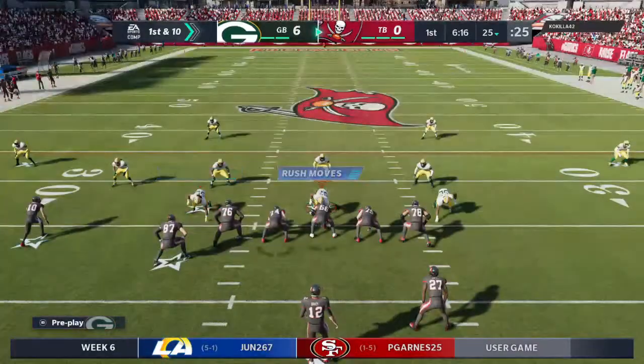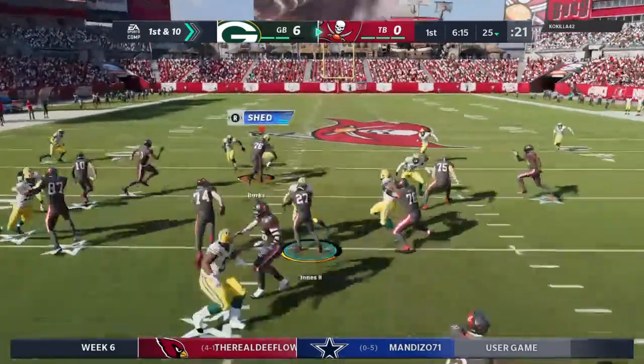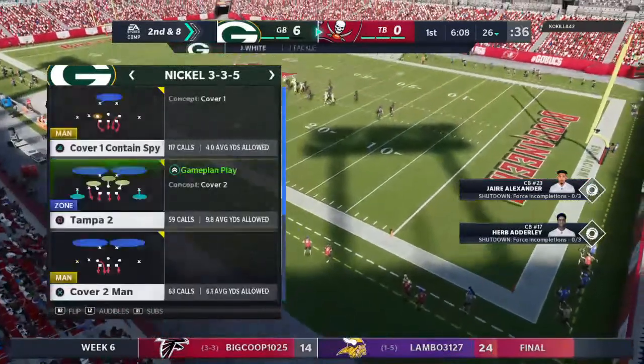Tight ends on the loosey. Here's Ronald Jones, first carry for the USC man. 2 yards on the carry there. It'll be second down. He was brought down at the 20.